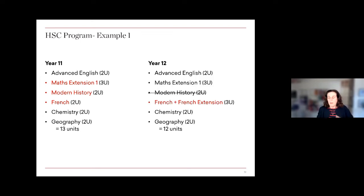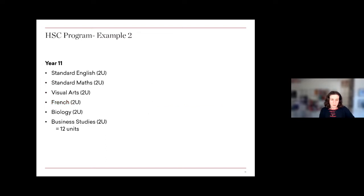Okay, so I'm making this up. This is just a hypothetical student. So this student might choose, if they wished, to drop history and take on French extension and do 12 units. So that would be a not unusual pattern. They could have dropped French and taken history extension. Okay, but you see how it works.